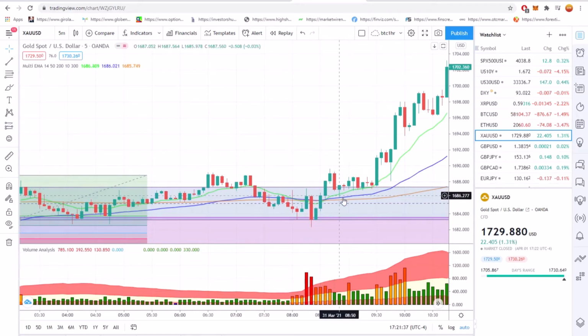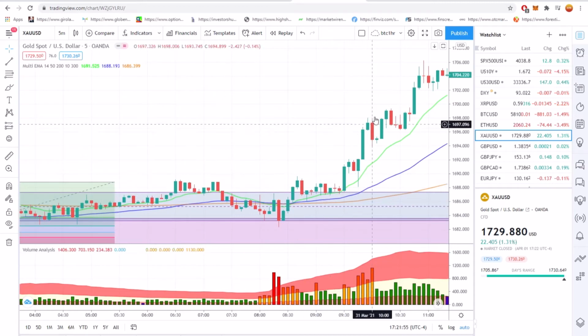So you had a pushback down. Again, you had a pushback down. You had another no supply form. Confirmation right there. You enter again. That's two trades right there. You're in. Start moving your stop loss. Now your risk management is less than it was down here. You're in two trades, and you start to ride up.